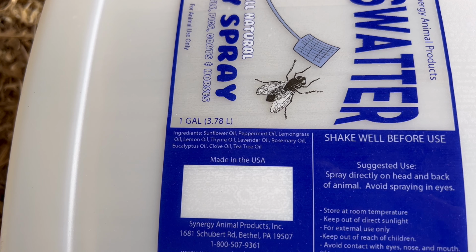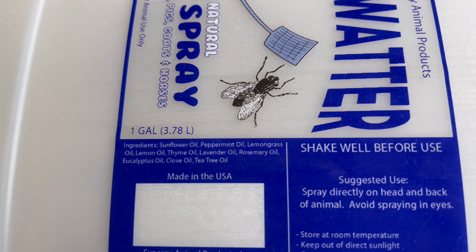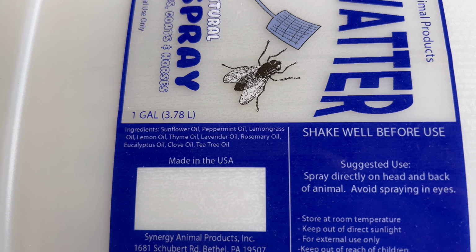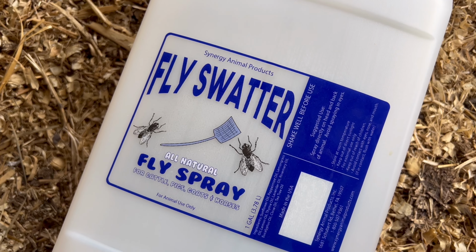It's literally just sunflower oil, peppermint oil, lemongrass oil, lemon oil, thyme oil, lavender oil, rosemary oil, eucalyptus oil, clove oil, and tea tree oil. Amazing. Absolutely love that fly spray. 10 out of 10 would recommend it. I know she loves it. I'm all about all natural treatment for her, and I know that's how she has been treated in the past. I've spoken with the farmer about it, so I like to carry on that for her.